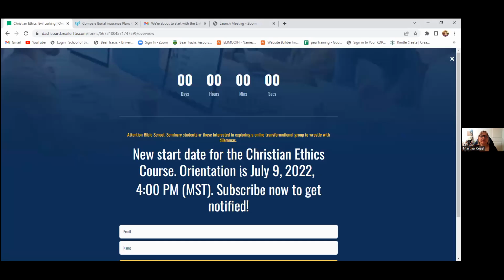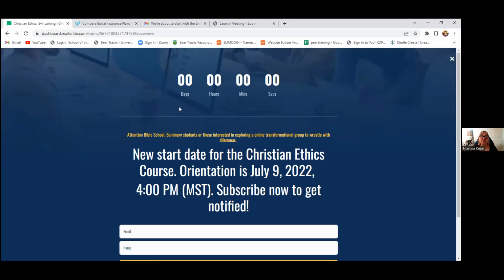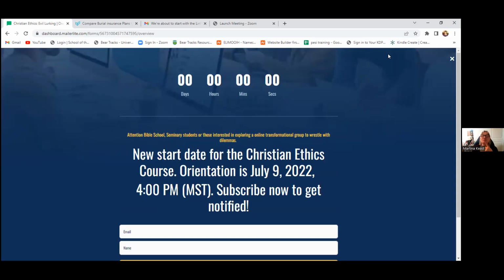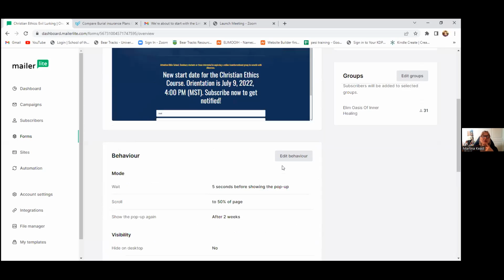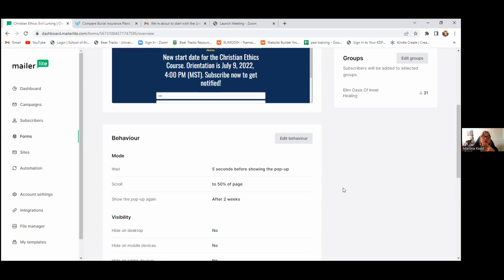I think this is the one where I'm stuck with this timer. Because I had set the timer, but it didn't show up. The dates and hours and minutes didn't show up. So I had a problem with that on this one. And on this one, I was trying to copy the link and I put it on my website and everything, but it looked so strange.